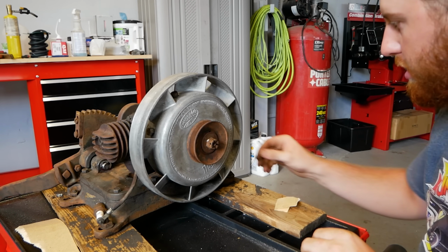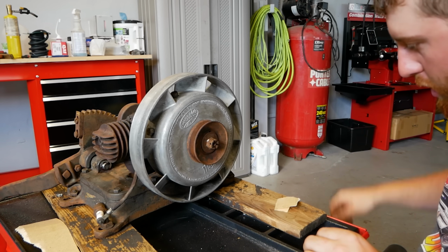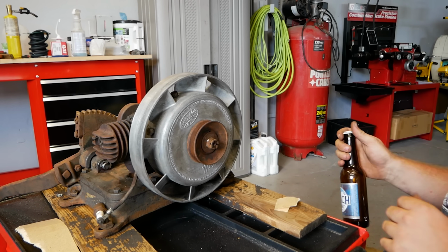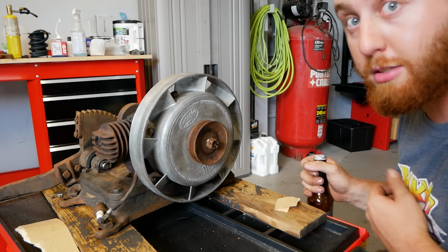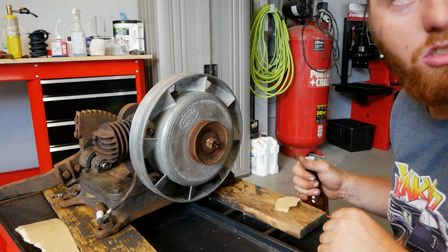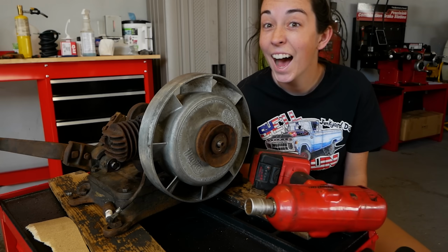I don't know why it just suddenly started working right there, but whoo, at least one of the 2 cylinders does. So let's get the spark plugs back in, get a little fuel and oil down into it and see what happens. Are you okay? Oh yeah, I just got shocked, it's fine.